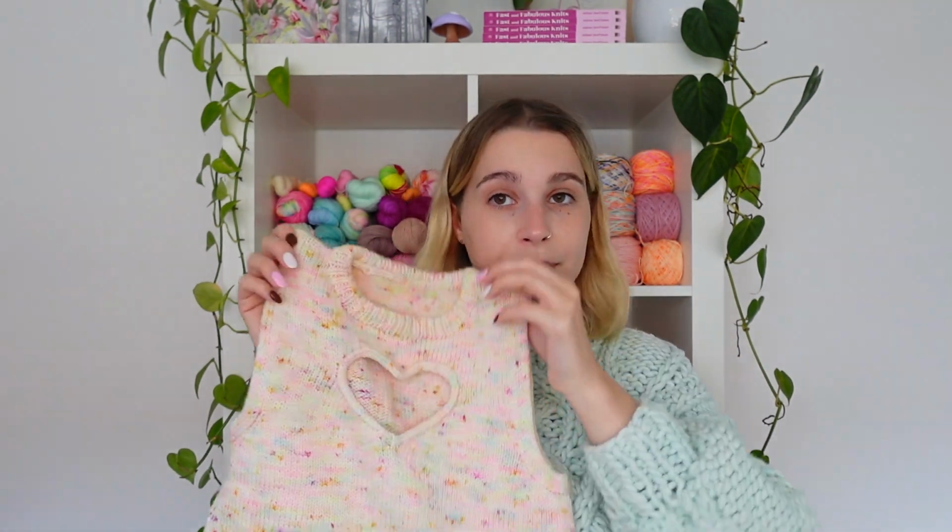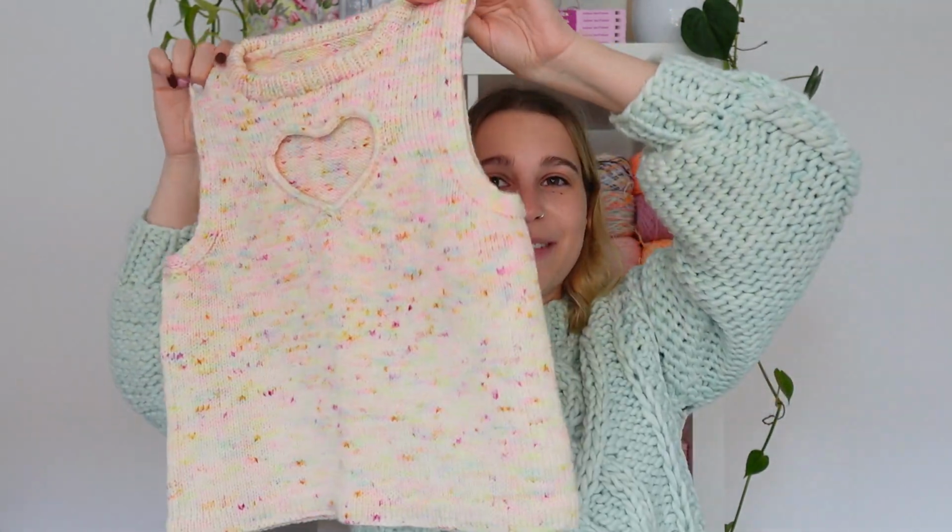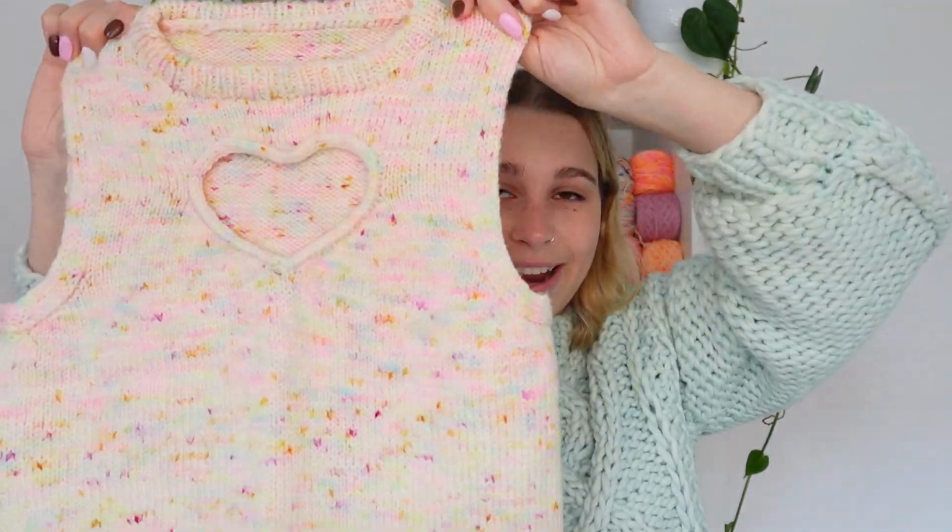Okay, up next is a test knit that I've done. I've actually got two test knits to show you in this podcast, but this is the first one. I did this about two months ago. I was probably working on it in the last podcast that I showed. So this is the finished thing, and this is the Heartless top, on the heart theme, I guess, by Midsummer Knits. The pattern has not yet been released.